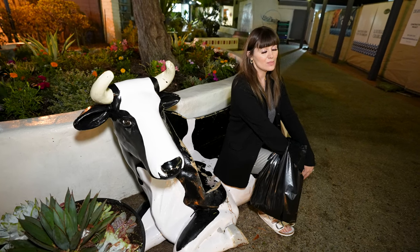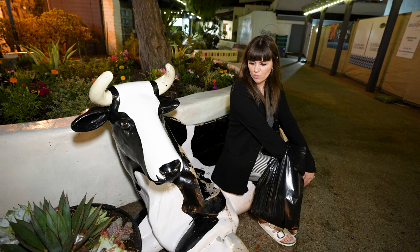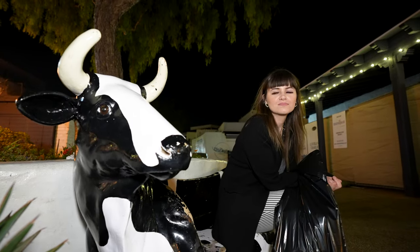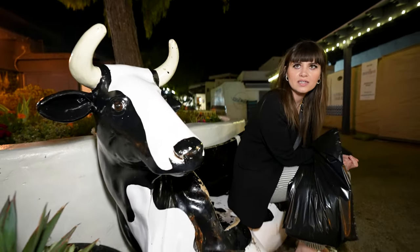Hello, I belong on this cow bench. This is the cutest bench. I want to take this home with us. Pretty cow. That is a cow, right? So cute. It's cute. It does have some horns. It's cute though. I like it. I want it in our home.